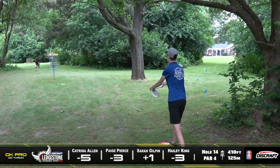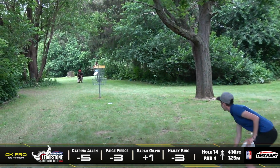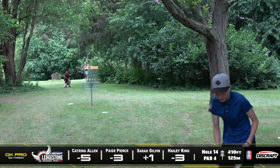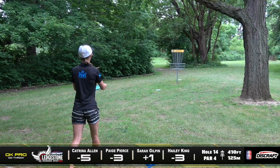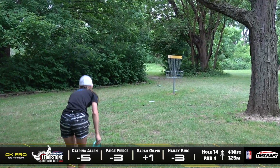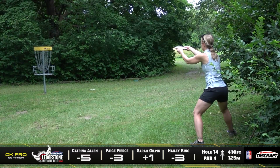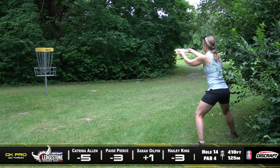Hailey trying to still get the birdie here with her putt. I think it's possible. But again, just a little bit off. All over the basket. Paige for eagle. Definitely the only one, I believe, looking for eagle.